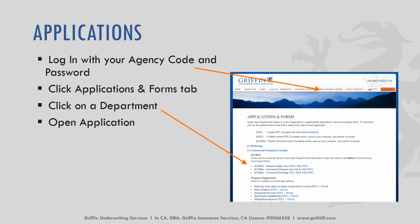When we're talking about applications, most applications can be found on our website, www.gogus.com. You're going to log in using your agency ID and password. Up at the top, there's applications and forms. It's a drop-down menu. You're going to choose a specific department, whether it be personal lines or commercial lines, and then choose your application. If you can't find what you're looking for, by all means, give us a call or shoot us an email. We're happy to help.